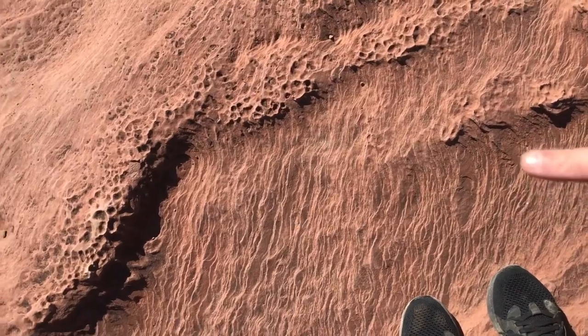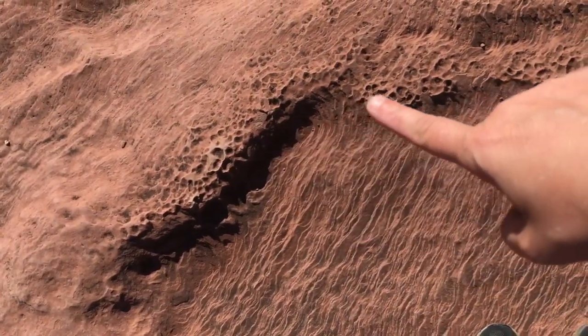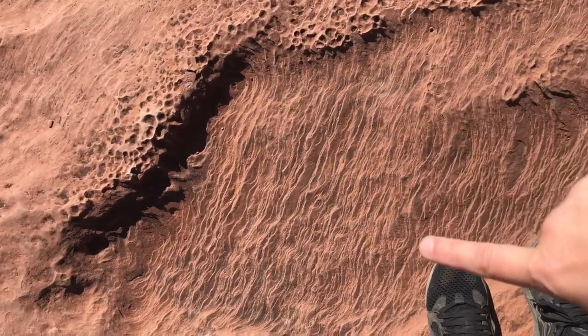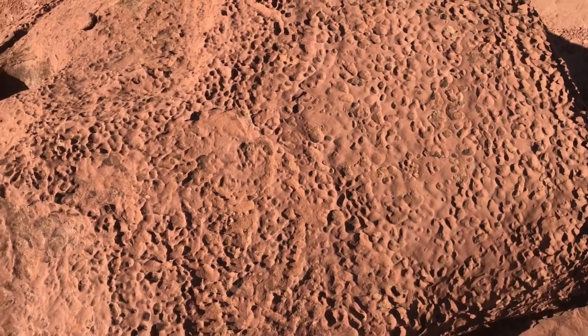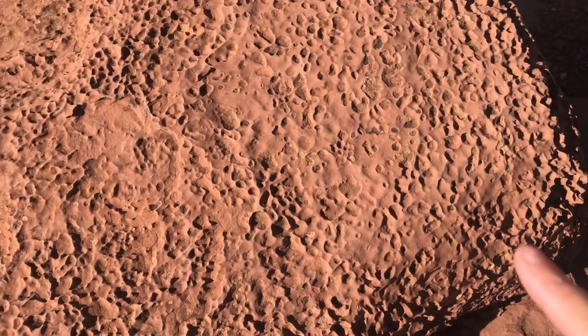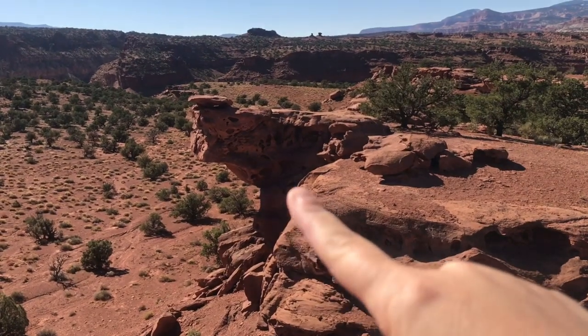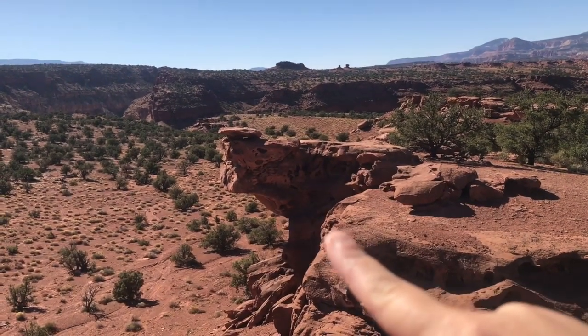Look at the patterns on the rocks. This is really cool. There's some of that where it looks kind of like it's eroding into circles, and these look like waves. This is what happens when the circles get really intense. I wonder what forms this. I'm gonna have to figure this out. It's like popcorn almost. This is why I wanted to come over here. If you look really closely, you can see all sorts of interesting erosion on this.